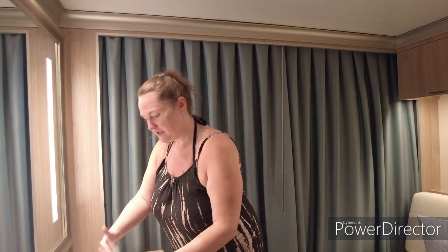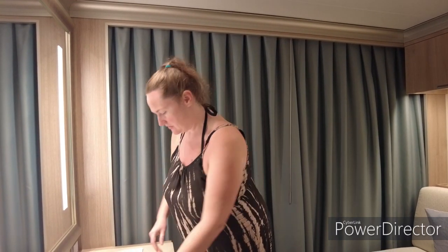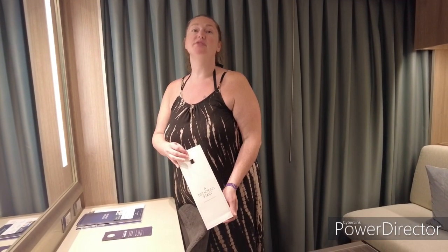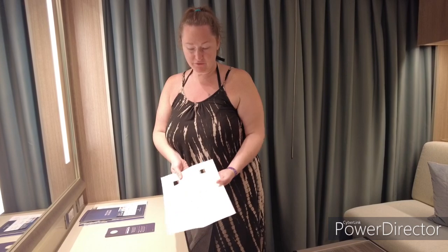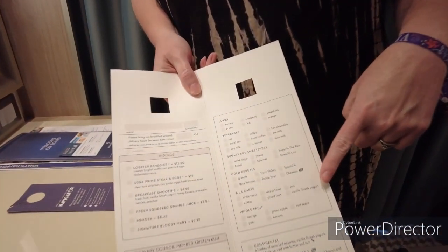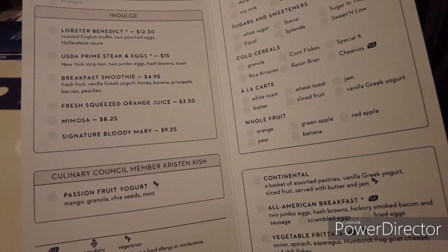Every day they do give you an itinerary to tell you what's happening throughout the day and the hours of operation for the bars and restaurants. They do include in-room breakfast, which is wonderful. A lot of cruise lines will charge extra for that. So if you do want in-room breakfast, you just check off how many of each item you want, and they do have some upgraded options if you want a little something special.